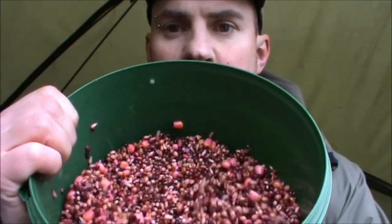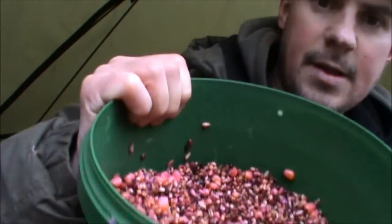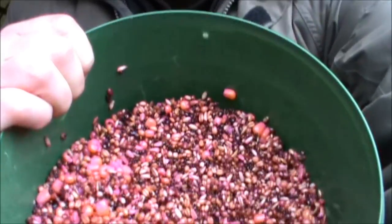So on this session I'm fishing a particle approach. On my right hand rod I'm fishing two bits of fake sweetcorn soaked in the Hinders Betaine, and on my left hand rod I'm fishing tiger nut tipped with a bit of fake yellow corn, also soaked in the betaine. Tiger nuts I've had soaking in the betaine as well. Rather than baiting up with boilies, because I'm fishing a particle approach as hook baits, I'm going to bait up with particles as well. So if we get a close up on that.